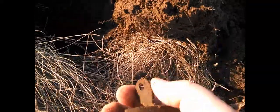Wow, I found about three of these here, but not any with the key in it. So I found one that had a key broken off in it, but that's neat. I don't even know if it's old. It might be something they use just to lock up the buildings after they quit using them. But I like finding locks.